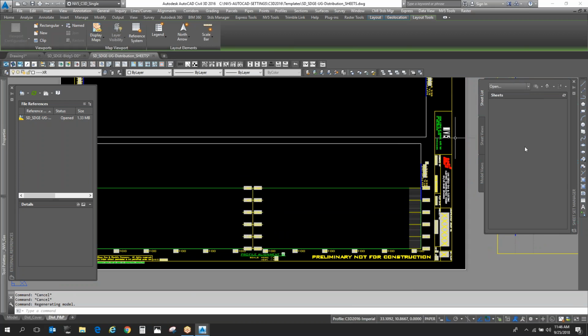So I've got my sheet set manager open. If you don't, the command is just sheetset, right? And it'll pop up this window here. And I don't have a sheet set, so we'll create a new sheet set.